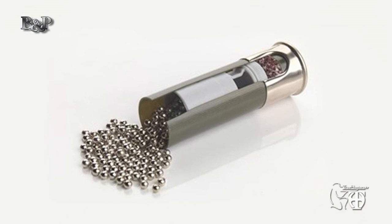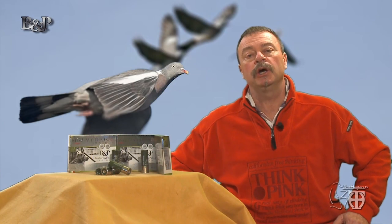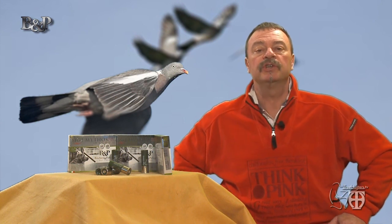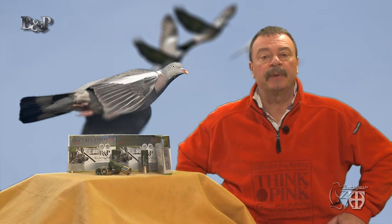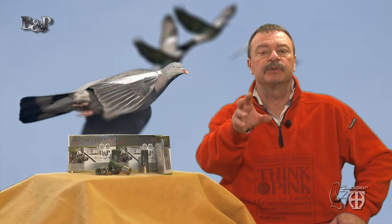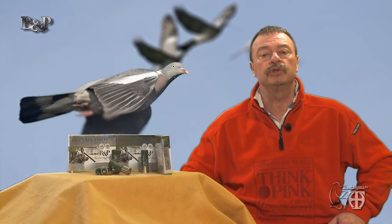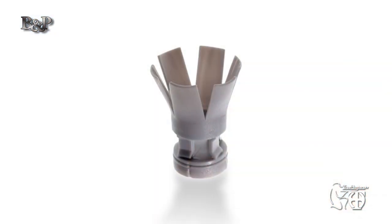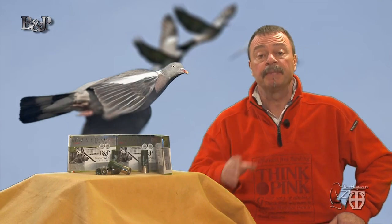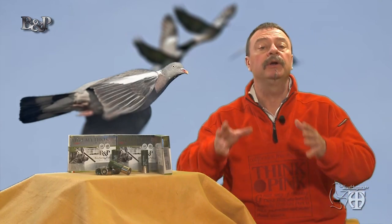The nickel coating of the pellets offers a superior energy holding and transfer to the game, plus more concentrated, tighter shot patterns. More, the Italian manufacturer has added to these cartridges some specific features and technical solutions, such as a new specific 6 petals anti-freezing plastic wad for a total protection of the pellets, and above all, a superior shot pattern.